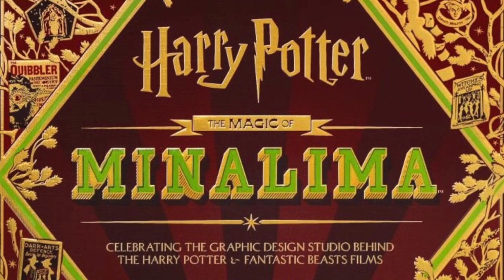And Nagini's poster. Yep. And last but not least, The Magic of MinaLima. Magic of MinaLima. I'm enjoying this game. You guys know your stuff, so that's great. Very impressive. So next up is a speed round.